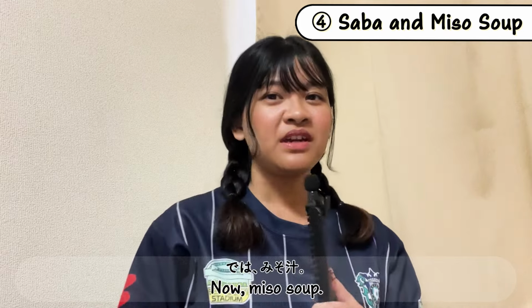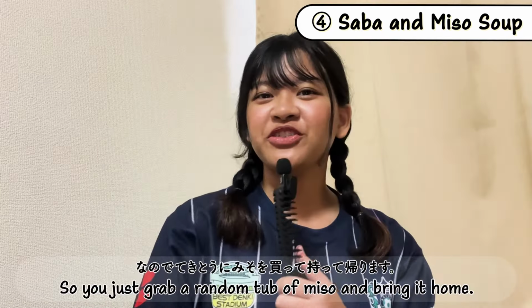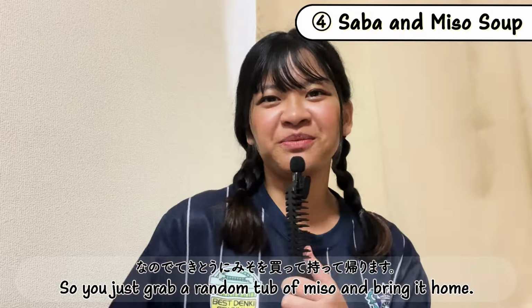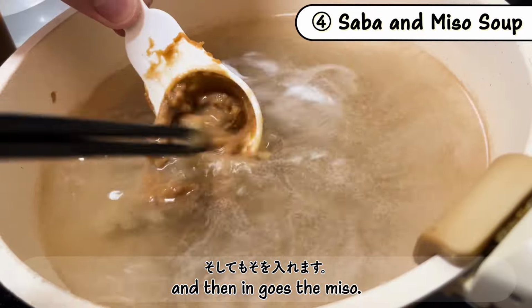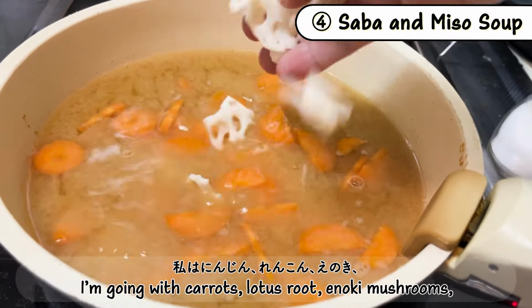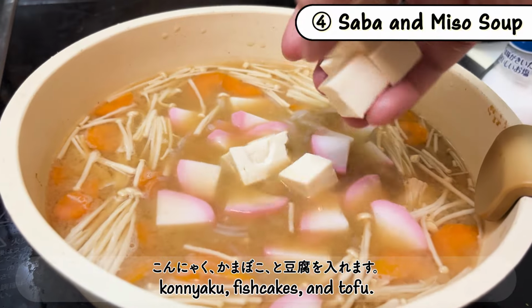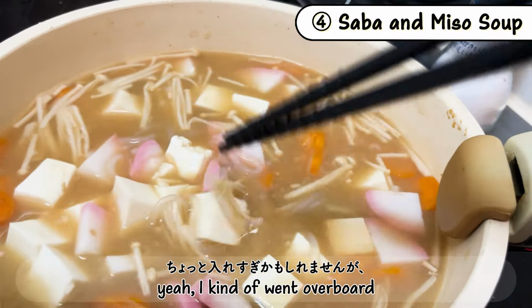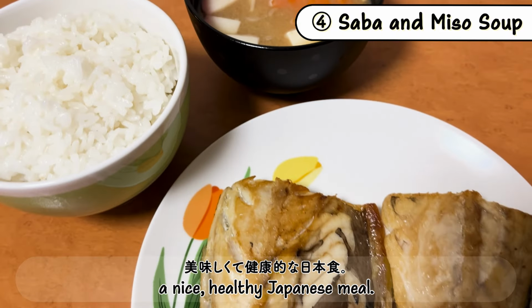Now miso soup. There's a lot of kinds of miso and frankly, I don't know the difference. So you just grab a random tub of miso and bring it home. We're starting out with some instant dashi, mix, and then in goes the miso. Then you throw in whatever veggies you want. I'm going with carrots, lotus root, enoki mushrooms, konnyaku, fish cakes, and tofu. If it seems like a lot, yeah, I kind of went overboard, but it tasted good anyway. And there you have it, a nice healthy Japanese meal.